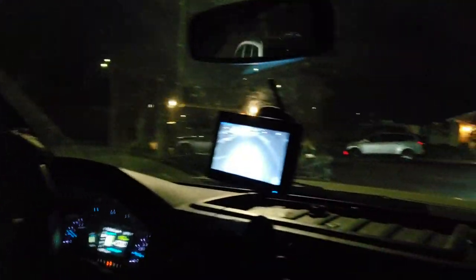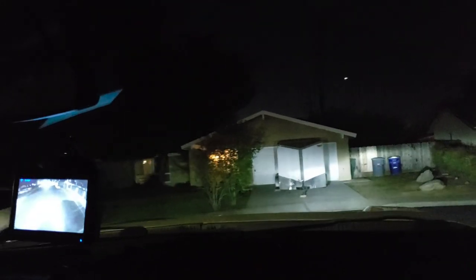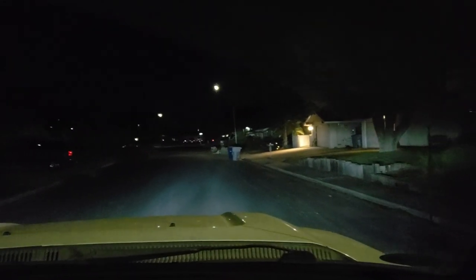There are cars everywhere. We're going to do a wide-ish turn, not cut across. We're going to watch our wheels and everything in the mirror, make sure we're not hitting anything. We're good, we cleared all the cars. Okay, now start getting over to the right, nice and slow.